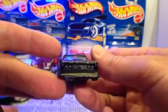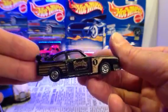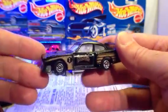I have seen some of these in mint, near enough mint condition, obviously not in my collection, but if you look back in my videos you will see a couple of them floating around. Very nice. Let's move on to some Majorettes now.